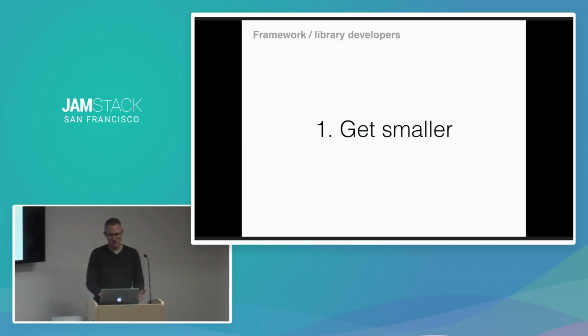As far as framework and library developers, this again is a little biased. Our deal on the Polymer team, as part of Google, is that if you use more of what the browser gives you, then you don't have to bring so much that runs over and above the browser. So get smaller. And I think there are plenty of examples, for example Preact and Inferno, which are libraries based on the React approach and even the React APIs, but specifically focused on being as small and as lightweight as they can be.